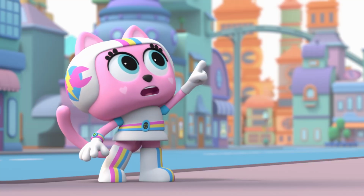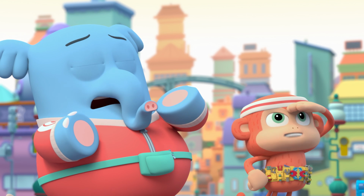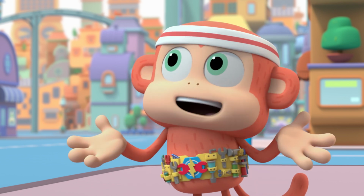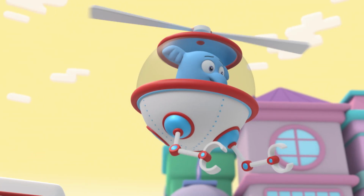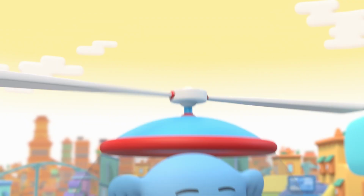The quickest way to the egg emergency room is through that chute on the roof. We've got to fly the egg up there fast. Clark, can you take the Clarkcopter? Me? But what if... You got this, buddy. I'll be with you every step of the way. Okay, little eggy. Time to fly.